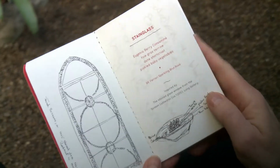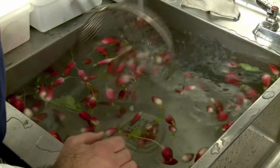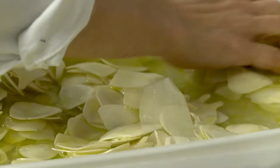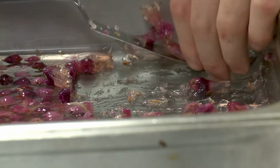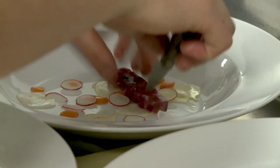The meal began with a soup called stained glass, and it was based on the Soissons Cathedral stained glass that's in the long gallery on the 3rd floor. She cut different vegetables, turnips, carrots, beets, into thin slices, and then poured a Barbary consommé over it. And when it poured, these vegetables exploded in color in the consommé and created a stained glass.